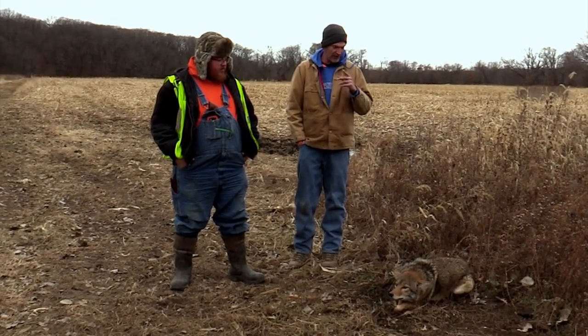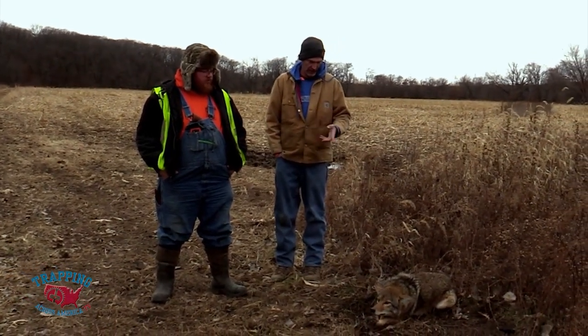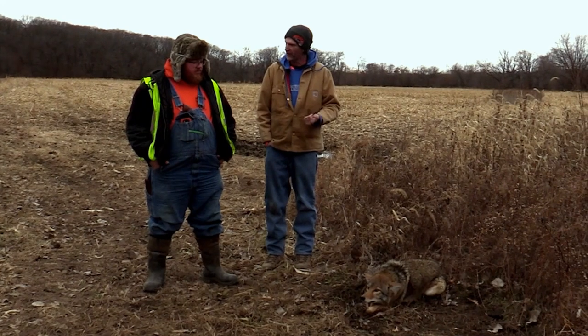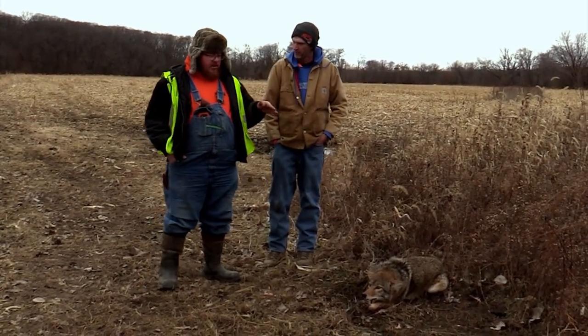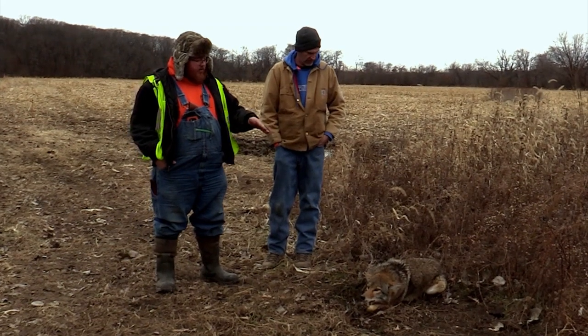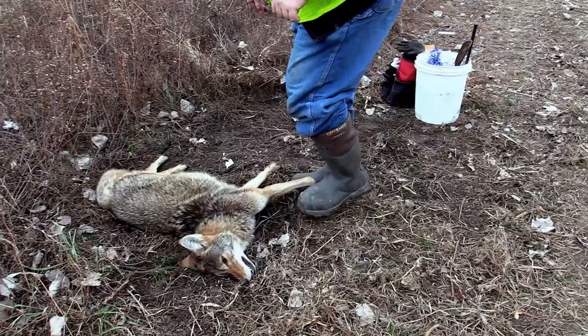So we're out here with Travis, Marty's buddy. Called us this morning, got this nice coyote. A good front foot catch. You got this on a dirt hole? Actually, we had a little cedar tree I had put up right here, which you can't see now. And we just had it stuck in the ground and put this trap in front of it.